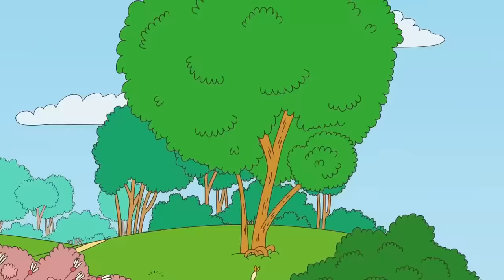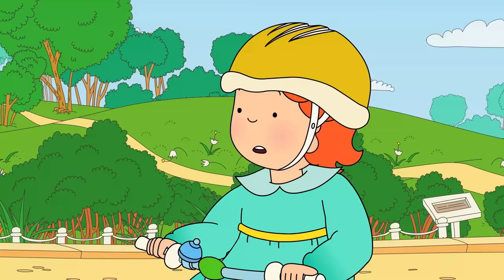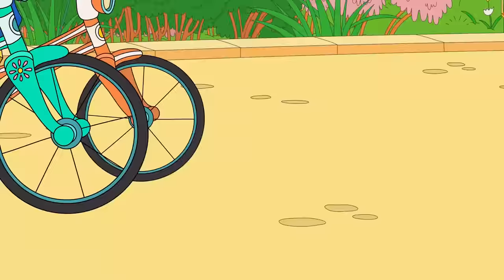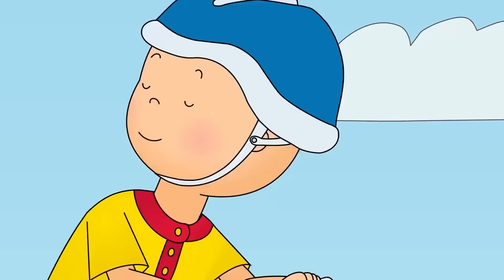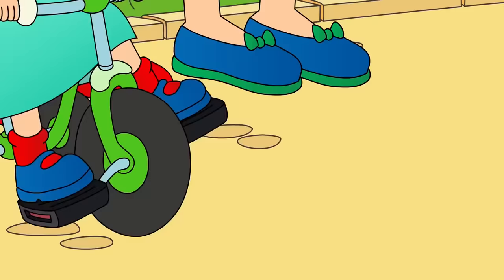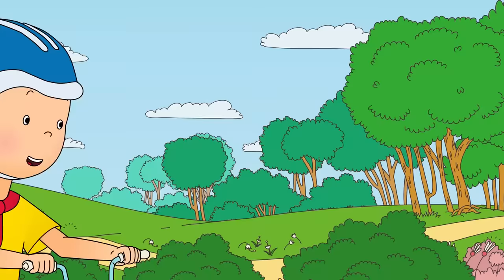Caillou and his friends raced off towards the tree, pedaling as fast as they could. But Rosie struggled to keep up on her little tricycle. I'm going to win! Rosie, you won the race! Well done, Rosie! Wow! You must have gone really fast, Rosie! I didn't even see you go past me! Caillou knew that Rosie hadn't really won the race properly, but he also knew that she was only little. When you're ready, I'll teach you to ride a grown-up bike just like me!